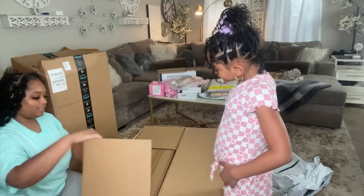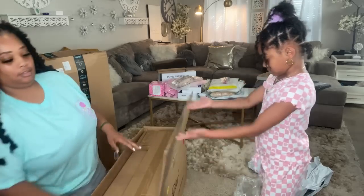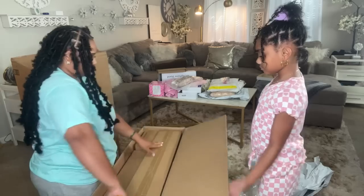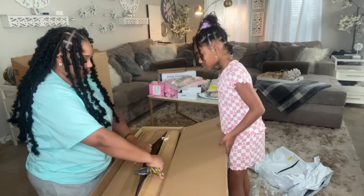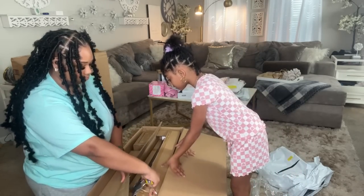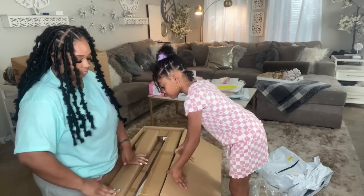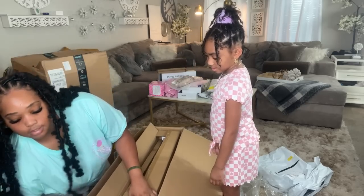It looks like some stuff I gotta put together. What is it? I don't know. I'm gonna open it. Oh no, I know what this is. Piano? It's the piano. I already know because I saw the notes. Yeah. So this is the piano.